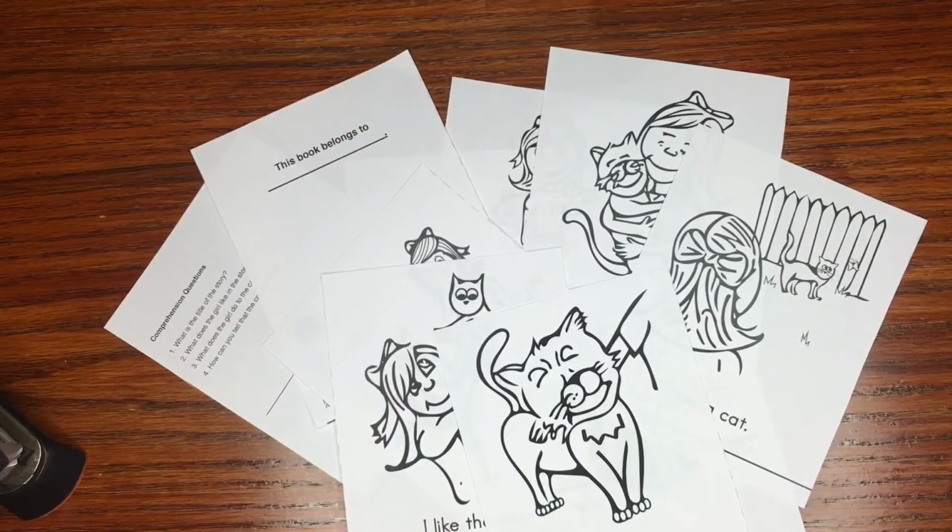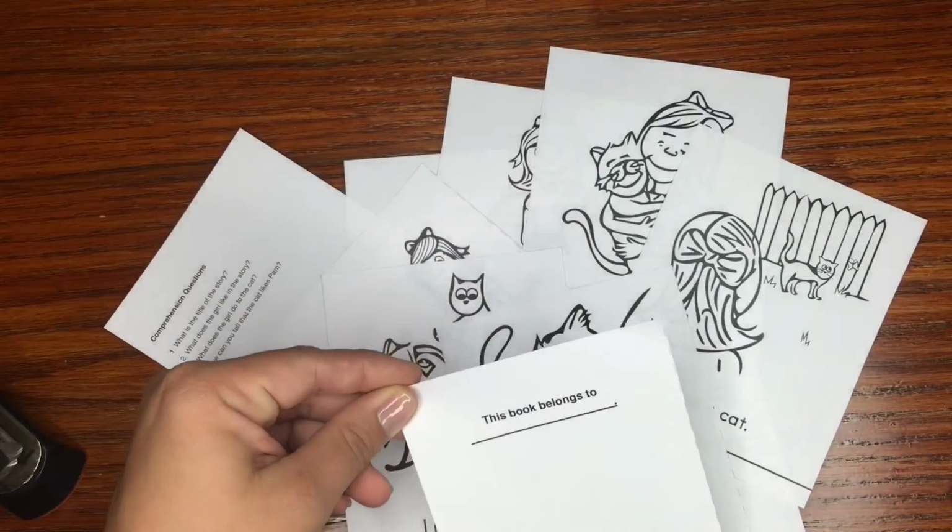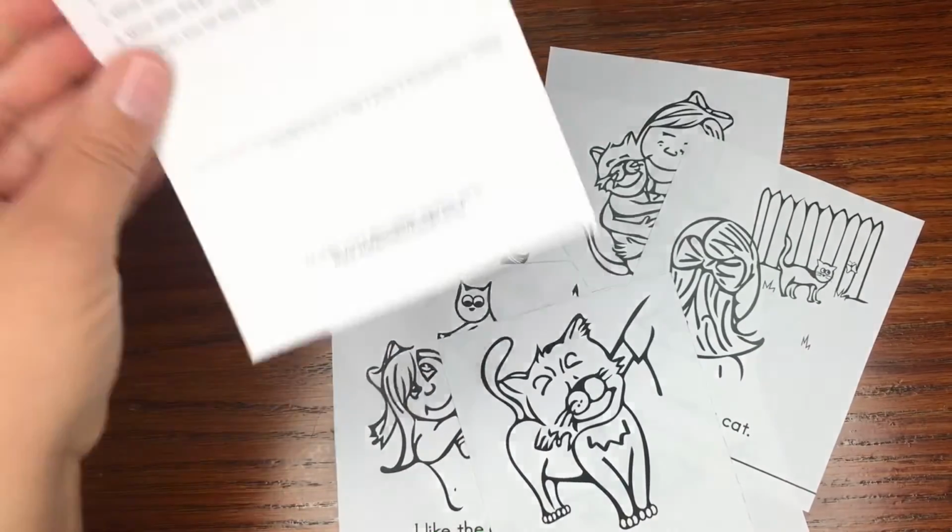Then you want to assemble your pages in order. They all have the numbers at the bottom, so put them in the order with this one first and the comprehension questions last.